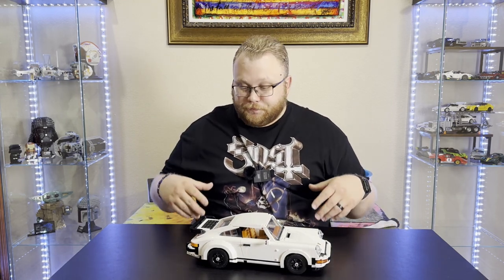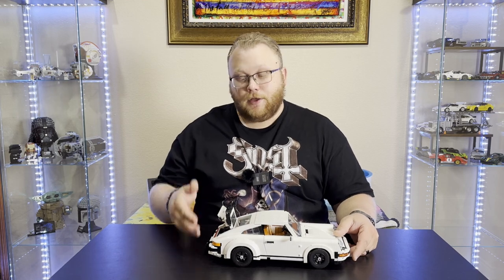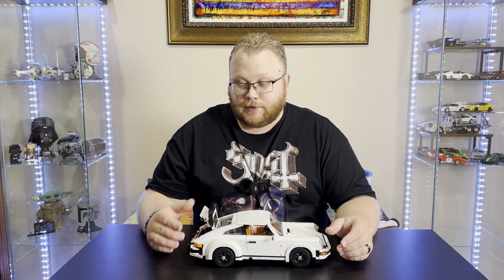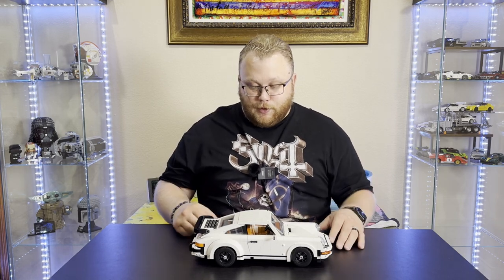About the build. One thing I didn't notice when I was going through the build is when you select Turbo from Targa, you actually have a different look to the engine. They actually compensate for the turbo in the car. So I thought that was really cool that they put that in as a detail. Props to Lego on that one. Obviously, it does have the whale tail spoiler instead of where it slopes all the way down. So that I found really cool.